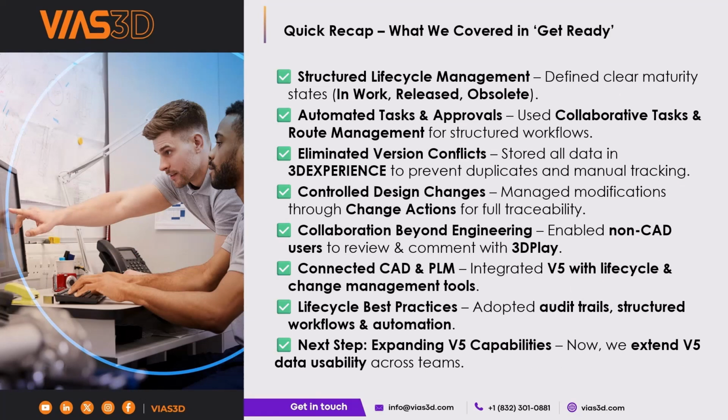So what we've covered already in our last session, if you were with us, our focus was on bringing structure and control to V5 data within the 3D Experience platform. We tackled key challenges like version confusion, disconnected workflows, inefficient approvals. And the goal was simple: to make sure that teams were working with the right data at the right time and in a controlled manner.